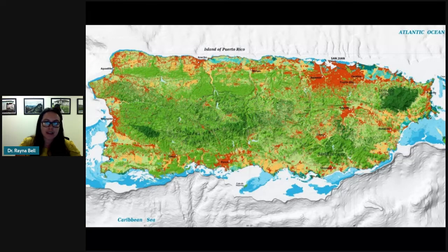And habitat loss is also a key threat to biodiversity for species all around the world. And so clearly the island of Puerto Rico and the biodiversity that inhabits the island is no exception to this rule.